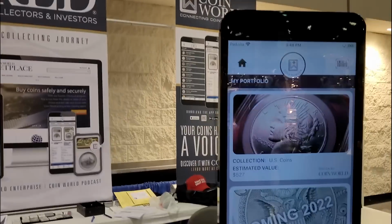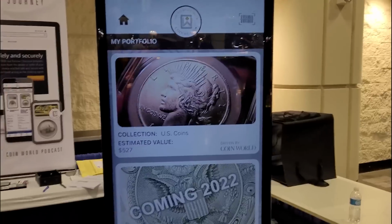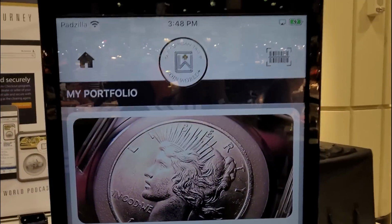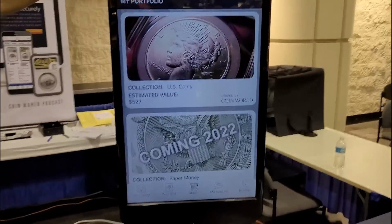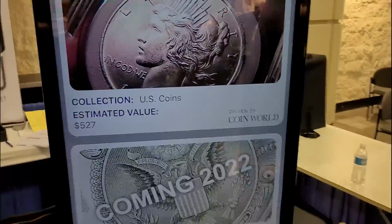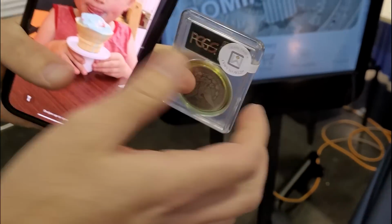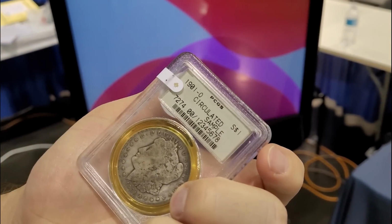All right, guys, I'm here at Coin World at the Orlando FUN Show. Got a new application here for those of you that are members. Look at this big screen here. It looks like a giant iPhone. Padzilla. So, Coin World, we have developed an app, is what you're seeing here now. It also works with our NFC chip that we've created. It goes on slab coins.